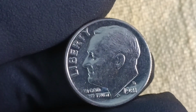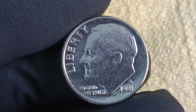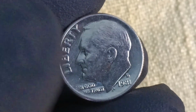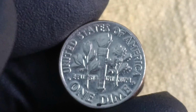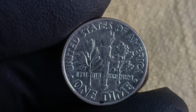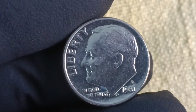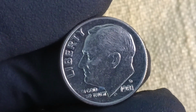It's a game of patience and precision where knowledge is the real treasure. And when you do come across something extraordinary like the 1981 D dime, treat it with the respect it deserves, because you could be holding one of the most valuable modern dimes ever created. Even coin dealers and historians are fascinated by how such coins slip into circulation unnoticed.